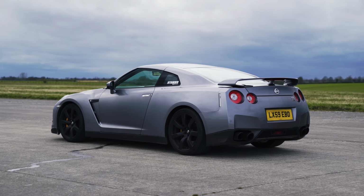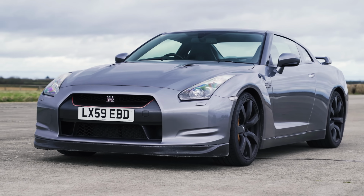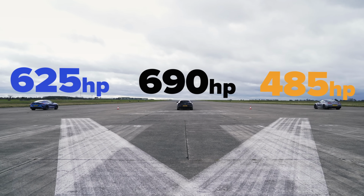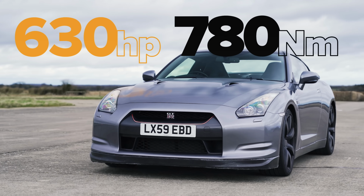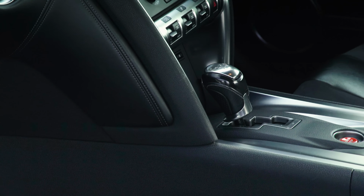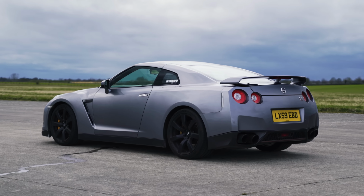Finally, we come to the GT-R. So it has a 3.8 litre twin turbo V6, and seeing as it's a 2009 car, it would have had 485 horsepower, which means it would be completely out of the running in this race. However, that one's been tuned and it has 630 horsepower. It also has 780 Newton meters of torque. So it's definitely game on. Obviously, being a GT-R, it's four-wheel drive. It's got a 6-speed dual clutch automatic gearbox, and it's the lightest car here. You don't often say that about a Nissan GT-R, but it weighs 1.7 tons.